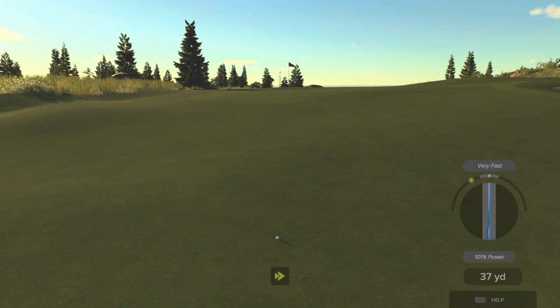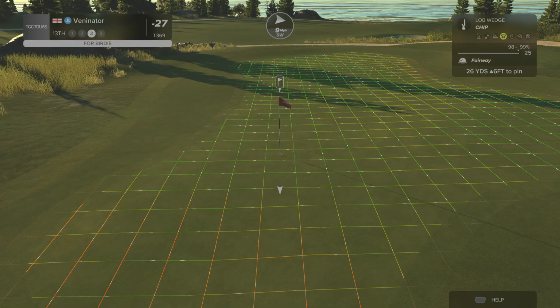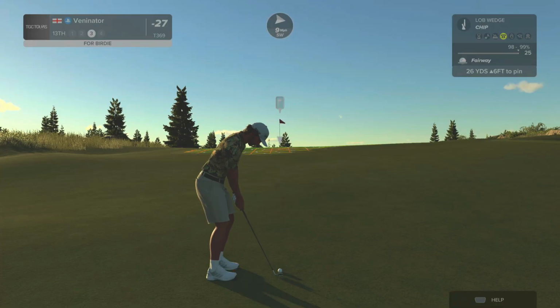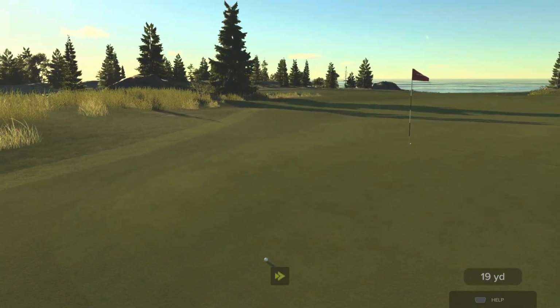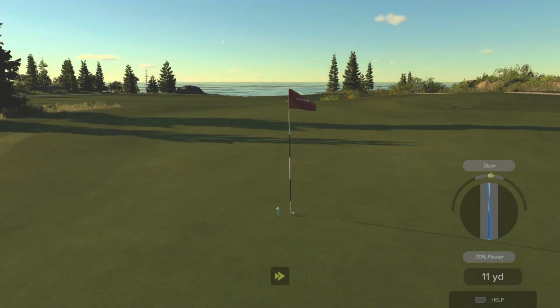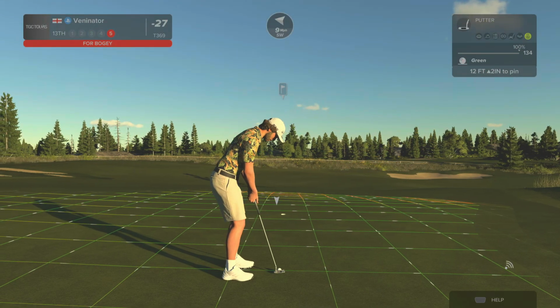Oh dear, that's a bad shot. Okay, 3rd shot. This has to be a good chip, really, and it's not. Frustrating. All right, this is your 4th. So it's all falling apart a little bit at the moment, which is a bit of a shame. This one's bogey.